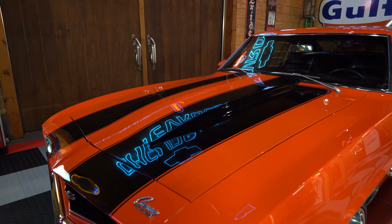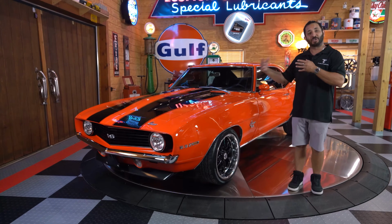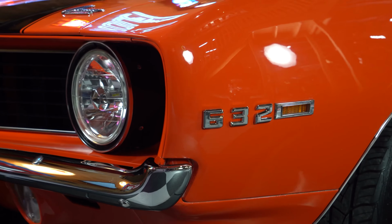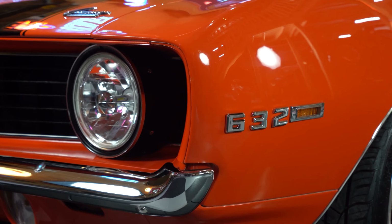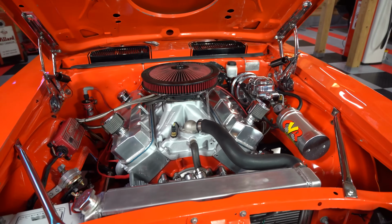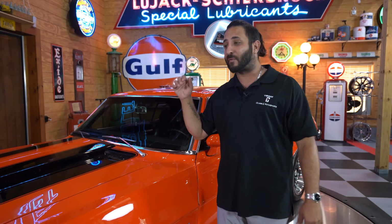So it's really cool to have a car that has a touch that you really don't notice until you look on it. So going along, bam, 632. We got the 632 cubic inch Blueprint motor in there. And man, that car sounded amazing. I love it. 815 horsepower, fuel injected, power steering, power brakes. This car looks and feels and drives great.